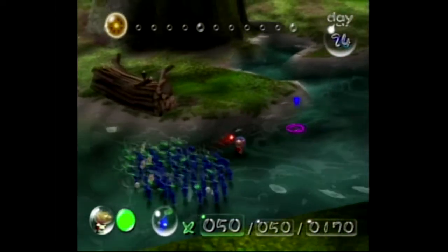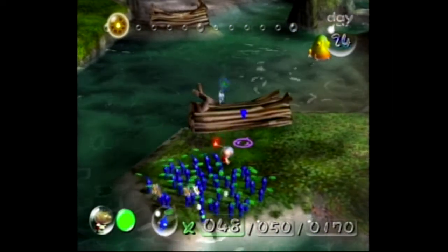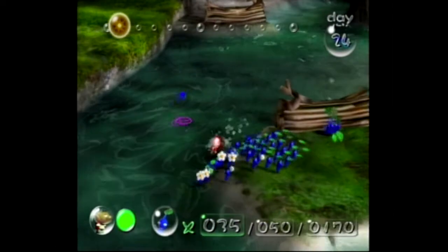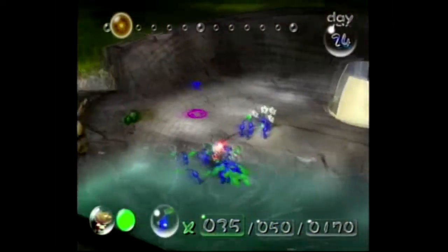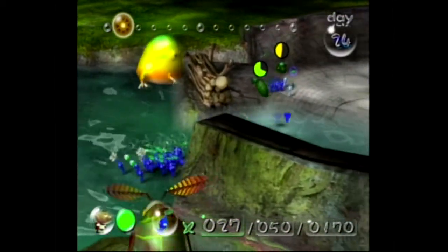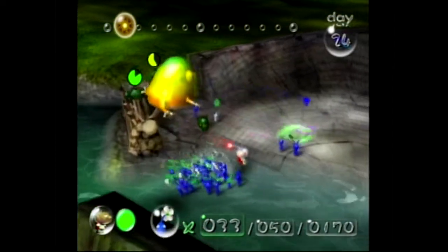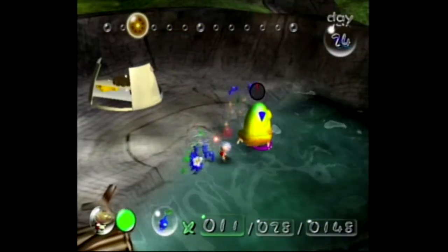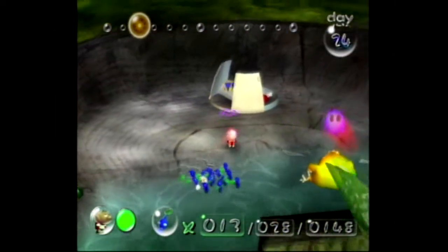Oh, more bridges. Let's see here. Let's get some of you guys working on this. Let's try to get to this side now. Got a couple of those things. Let's not. Oh, that stupid thing's here, too. There's so many stupid things here. I just died. So we lost like a billion things as a result of that.